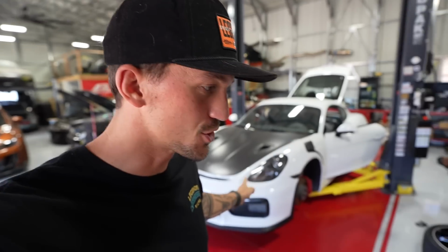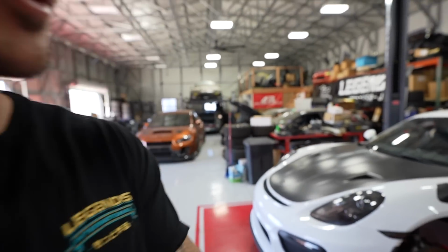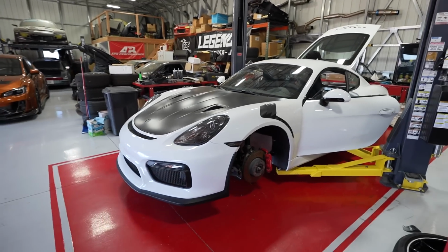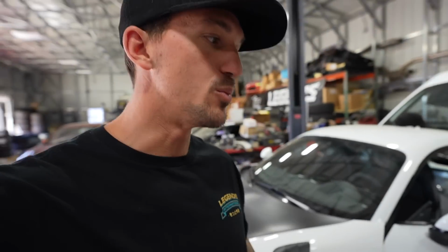I'm not gonna lie, I told you guys that I wasn't leaving the shop until this car was driving me out of the shop, and the Porsche defeated me. It won the battle, but not the war. Unfortunately, we still could not get this thing to run without overheating, even with the vacuum bleeder.